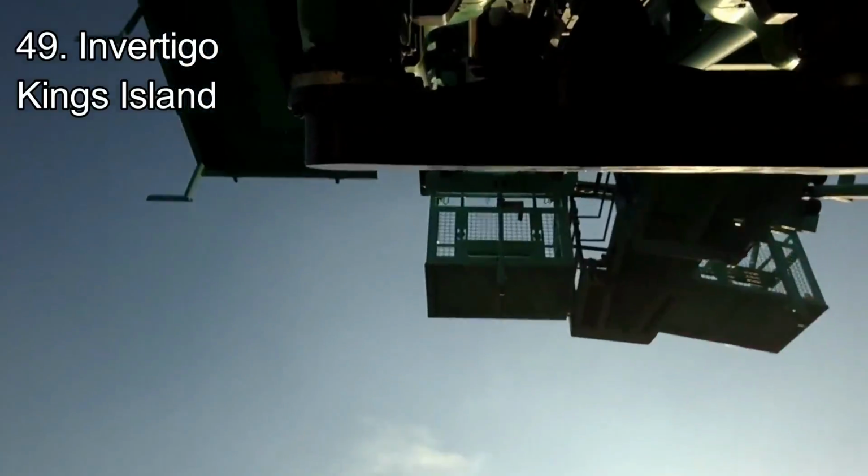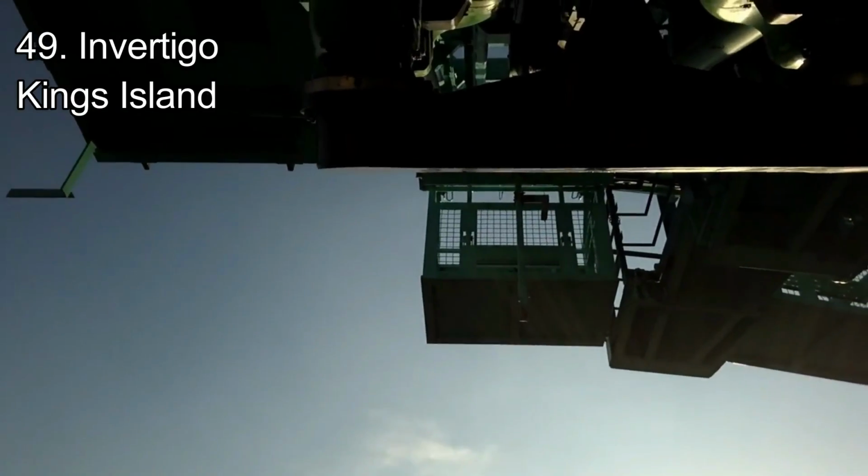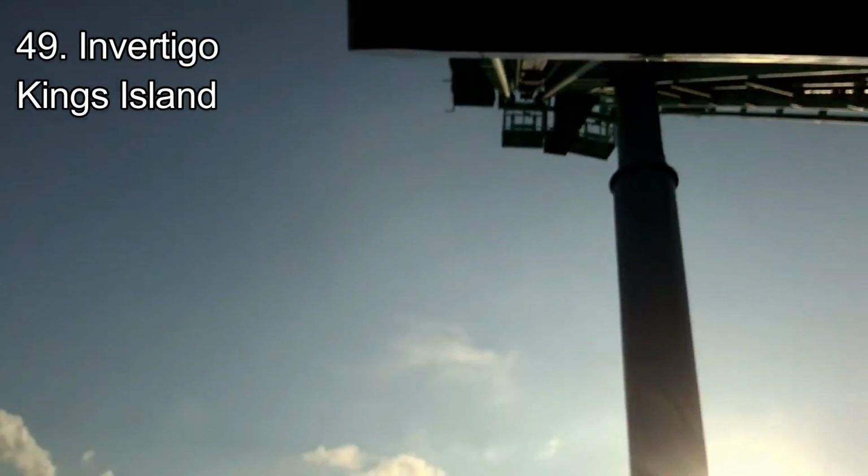49. Invertigo. This inverted boomerang is at Kings Island, and it might be the smoothest Vekoma in the States. It provides a ton of whip and intensity, all with a relatively smooth experience. It does have a few rough patches, but nothing major.